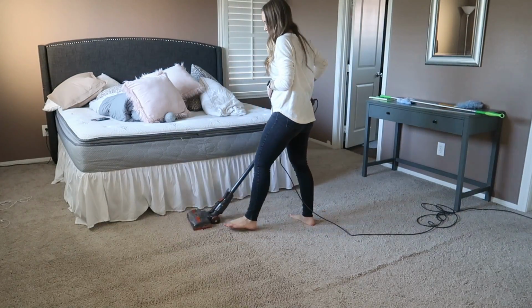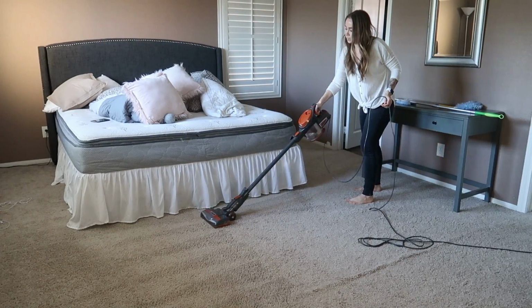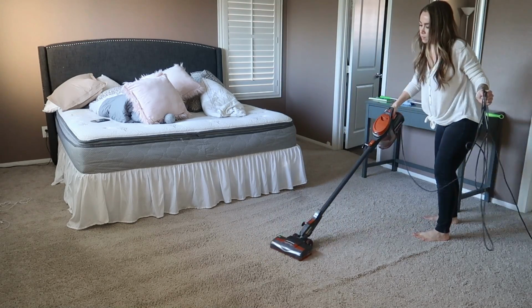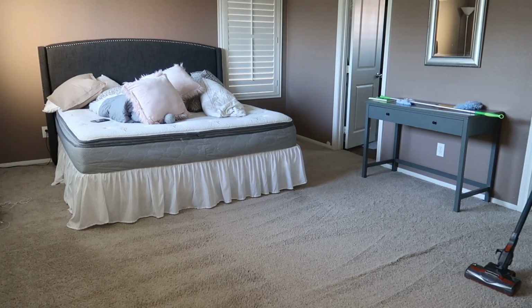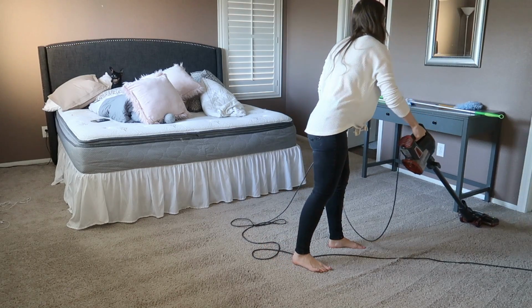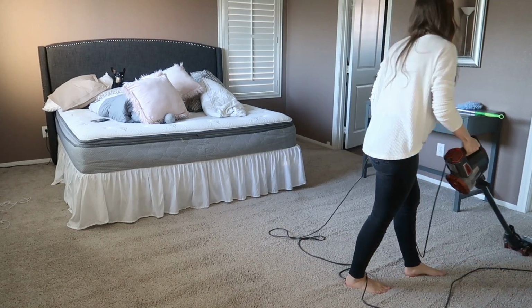It's time to vacuum up all that dusty crusty business with my Shark Rocket upright vacuum. I am a sucker for vacuum lines, carpet lines, whatever you want to call them. I just love carpet lines. Like, I am obsessed with them. I find them so satisfying, and this Shark Rocket upright vacuum gives such amazing carpet lines.